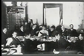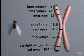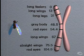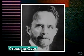It took them 8 years. Finally, Morgan had his answer, or rather 2 answers. He discovered that some genes on the same chromosome are linked together. During meiosis, when many characteristics separate independently, these linked genes stay together and are inherited as a unit. Morgan also discovered that during meiosis, some genes move from one chromosome to another by a process called crossing over.